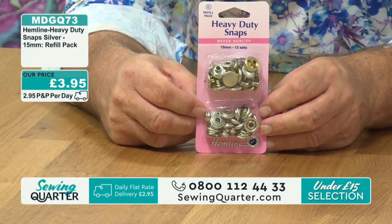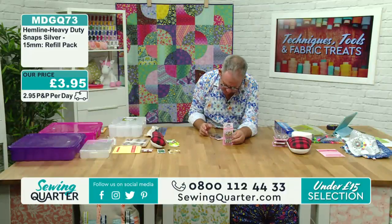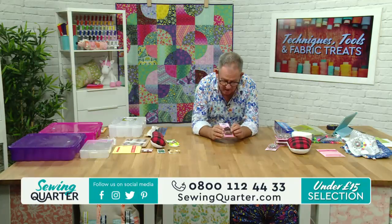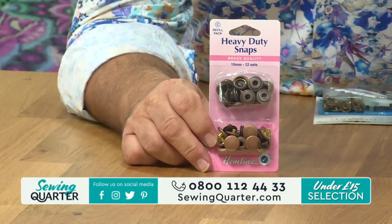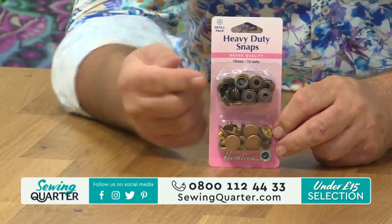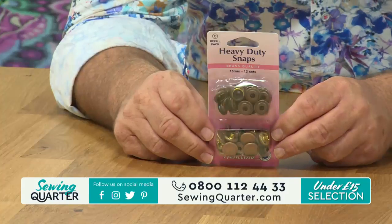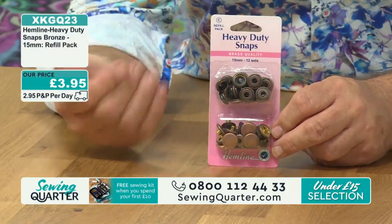£3.95, that one. Right, now, also, these ones are an old copper or bronze colour. I don't have the starter kit for these, just the refill. So maybe you've bought the gold ones, thinking, oh, some brass-looking ones. And they're made of brass, but they have that copper finish. It's XKGQ23, this one. Bronze, there you go.